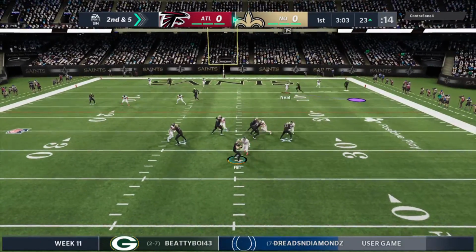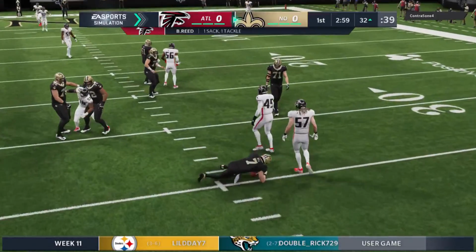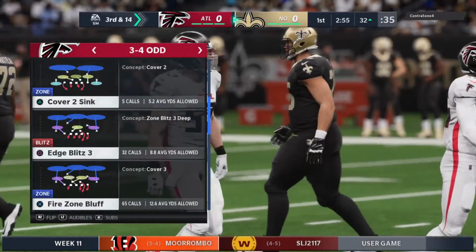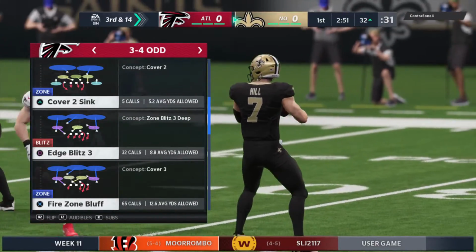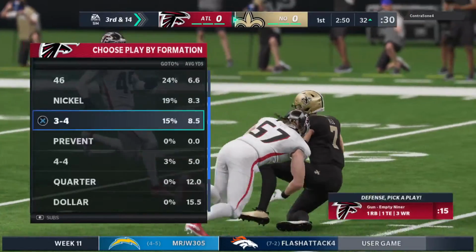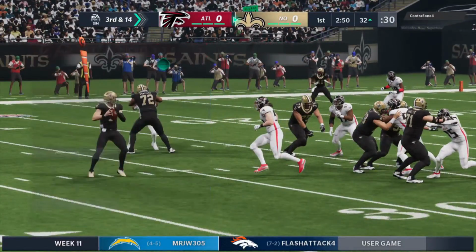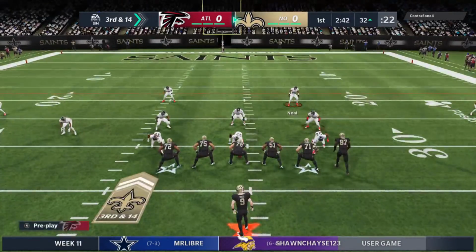Second and 5 now. Hill. And he's going to be taken down here. A sack back at the 32. Brooks Reed came in there hard on the blitz and got him down 9 yards behind the line of scrimmage. And for the Falcons, 5 men in the secondary, now on 3rd.